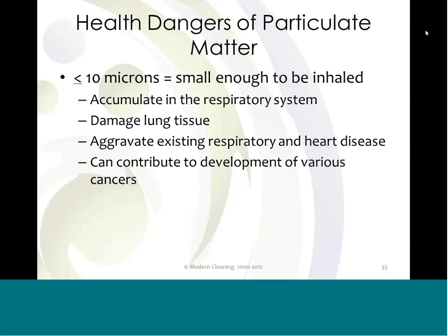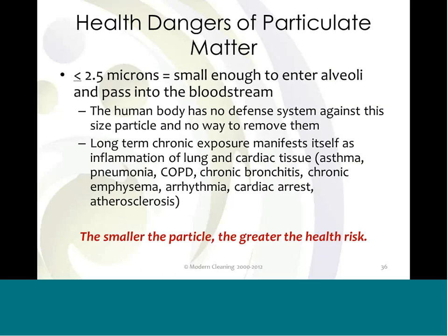that rates vacuums based on this kind of level of how well they remove particles in the air, how small a particle and how many of it they capture, and they get various rating levels. So when looking at vacuum cleaners, that's a good source if you're looking for something that does a good job of keeping indoor air clean.